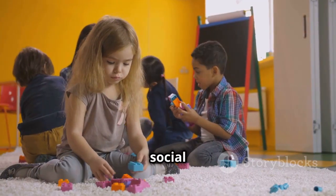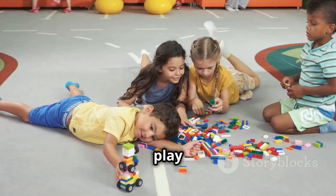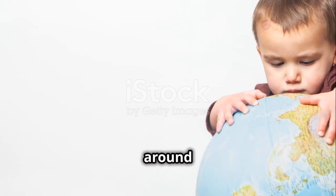Toys are also important for social development. They teach kids how to share and play together. They help children learn about the world around them.